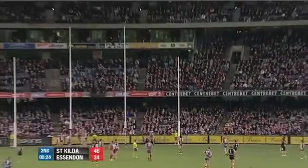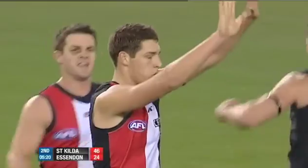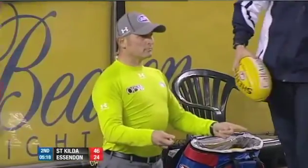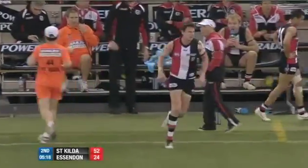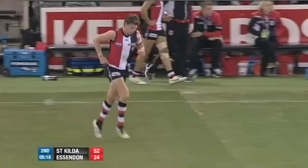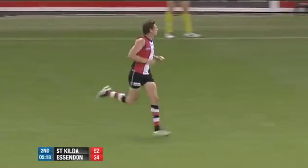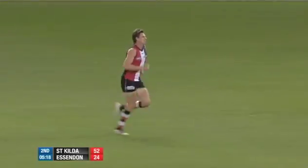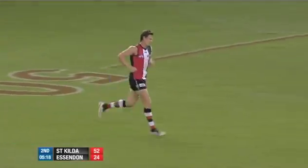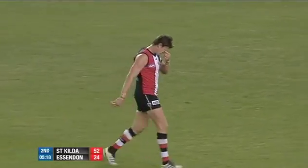Sipos prepares. She hit that well. Goes long. Fans like it. He likes it. And Barrel Boy agrees. Sipos has got a couple in the quarter. He has, and 5 straight unanswered goals for the Saints, because he just ambles his way back onto Etihad Stadium and out to a 28-point lead.